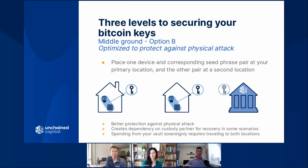When you're first getting set up with a vault and Unchained and you're a new client, you may want to test out the vault and play with the devices to move some Bitcoin out there just so that you get a feel for it, right? But eventually, it's much easier to get a better level of security if you do separate that second item into that secondary location. And since you already have picked out what that secondary location is, you should definitely take advantage of that. So with that, I'm going to hand it off to Tyler to cover that highest level of security that you can get with these items.